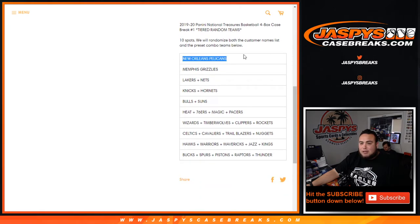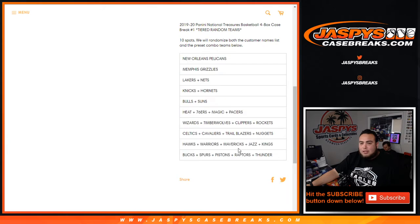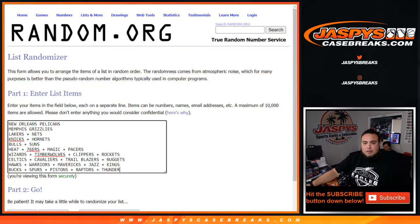So Pelicans, Grizzlies are a spot, Lakers, Nets a combo, Knicks, Hornets, Bulls, Suns, Heat, 76ers, Magic, Pacers. You got those teams there. Obviously, those will all be a tier of teams. So randomize both the names that got in. Gavin got a spot straight up, Ray got a spot straight up, Eric got a spot straight up, Bradley got a spot straight up, Robert got a spot straight up, and Eric from Prism Retail 2, Matthew, Optic Blasters 2, Zach, Paul with Retail 3, Gavin with Optic Blaster 3, and then Greg just got the last one in Prism Retail 4 in the previous video. And there's a tier of teams.